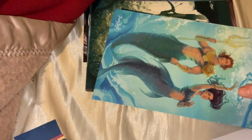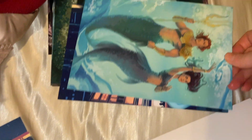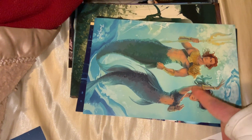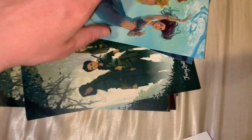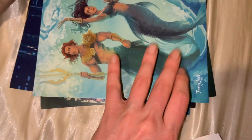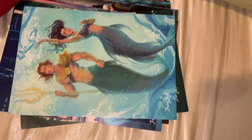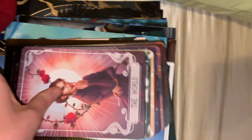Hang on. Oh, September's bookmark must still be in with the book, so I'll have to get that one out. But then I've also got all my Fairyloot spoiler cards that I've kept too. I just realised that the September bookmark is not here, so I'll have to get that one out. And then I also keep the spoiler card artwork art prints as well.